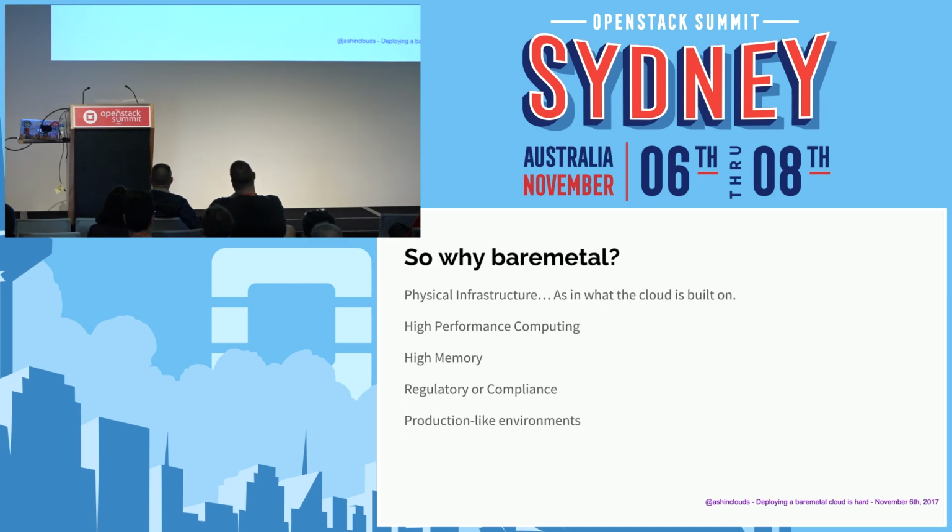So a common question I run across is people ask, why bare metal? And you do need physical infrastructure to build a cloud. So you need something to deploy your machines onto. Sometimes you want to do high-performance computing. You don't want to pay the cost of a hypervisor or the memory mapping that reduces your overall memory available with a hypervisor. And I guess I'm jumping ahead because high memory. Some applications require so much memory that it just doesn't make sense to try and fit them into the box that we call virtual machine.